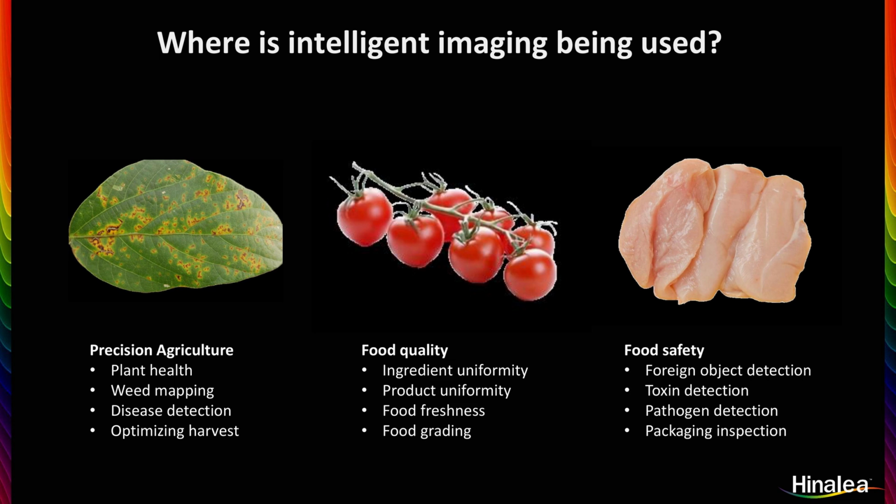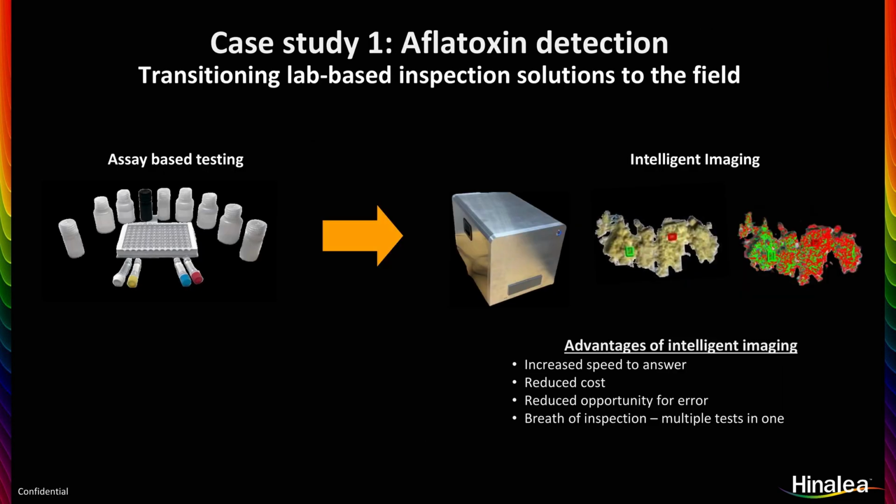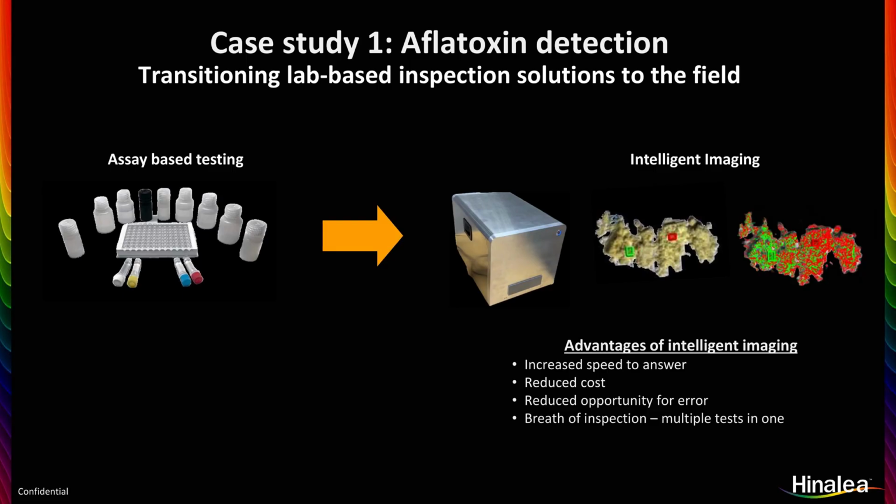Okay. And I'll talk about some of these case studies. So this is an example of one of those particular case studies today. So aflatoxin, as you may know, is a fungus-based toxin. It develops on things like grains, corn, and cereals, and it can make people quite sick where it's found.